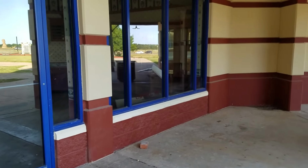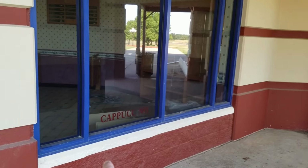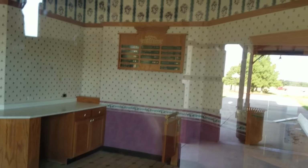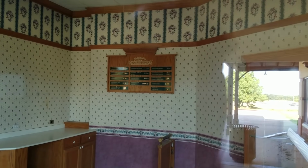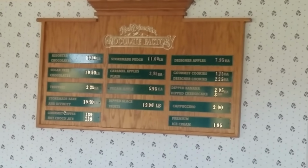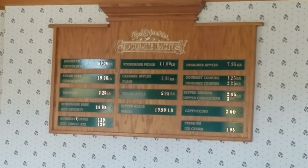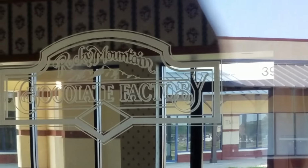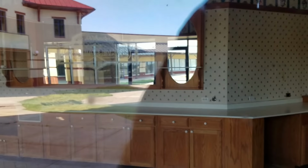This says cappuccino right there. And up on that wall, something chocolate factory. Look at all that right there. Price per pound and stuff. So the Rocky Mountain Chocolate Factory. Wow. Still got nice tile in there and everything.